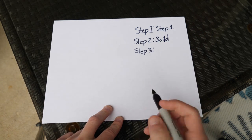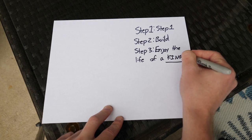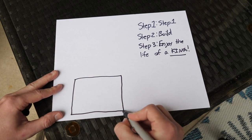Let me go back here. Okay, now step number three is to enjoy the life of a king, because I'm going to be a king at the top of this three-story Lego house. All right, well, we got our steps down. Now, how are we gonna do this?